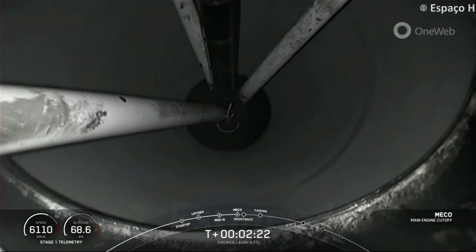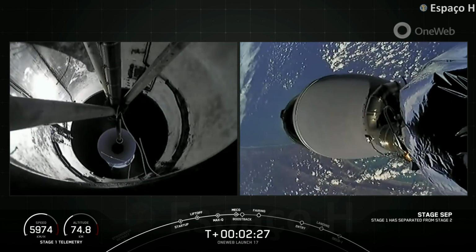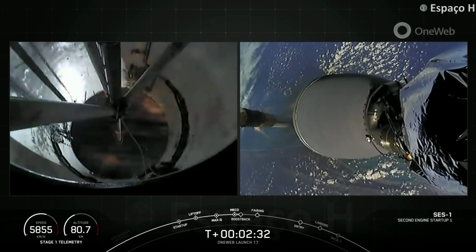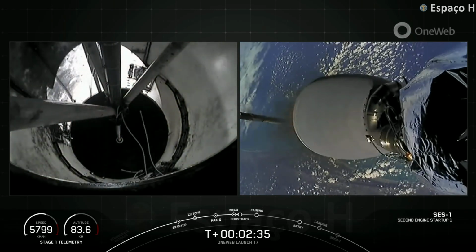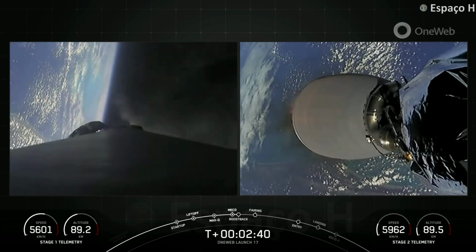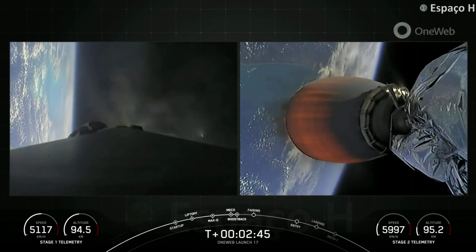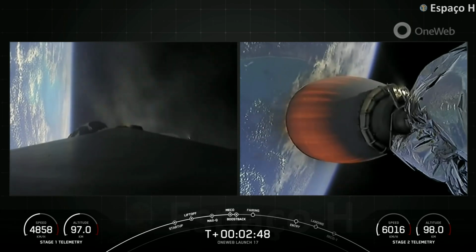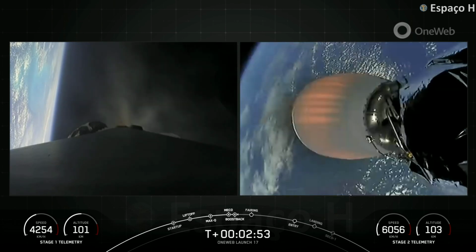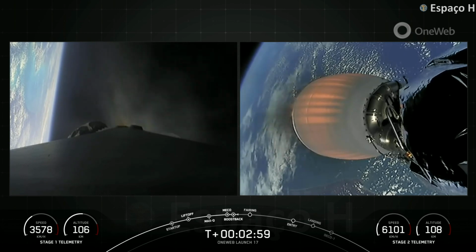Main engine cutoff. Stage separation confirmed. MVAC ignition. Stage 1 boost back startup. And there you go. You just heard and saw main engine cutoff, stage separation, stage 1 flip, and second engine start 1. Now we are in the middle of the boost back burn, which you can see on the left side of your screen there. That first stage has flipped around and is burning 3 of its Merlin 1D engines to head back towards the launch site, while the MVAC on the right is pushing the second stage into low Earth orbit.